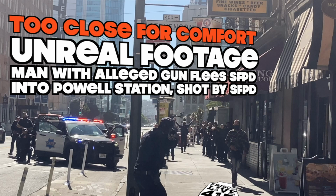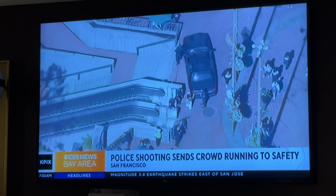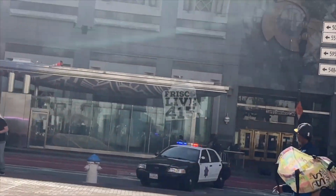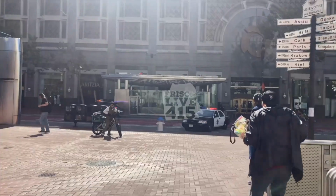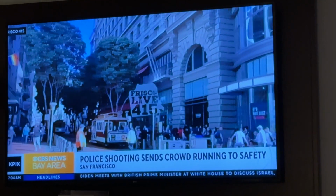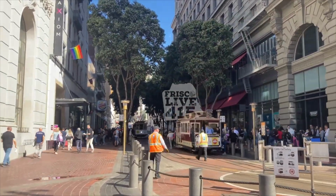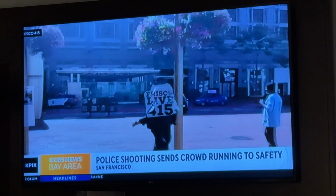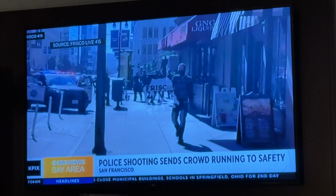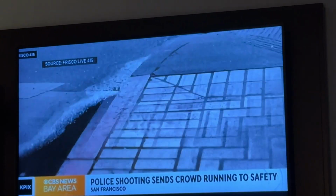This is Frisco Live 415. The Powell Street BART Station Plaza underground. The sound of gunfire set tourists. Cops who shot the man. Paramedics rushed him to the hospital where he's now recovering. Investigators now say they're looking to see if the suspect opened fire first.